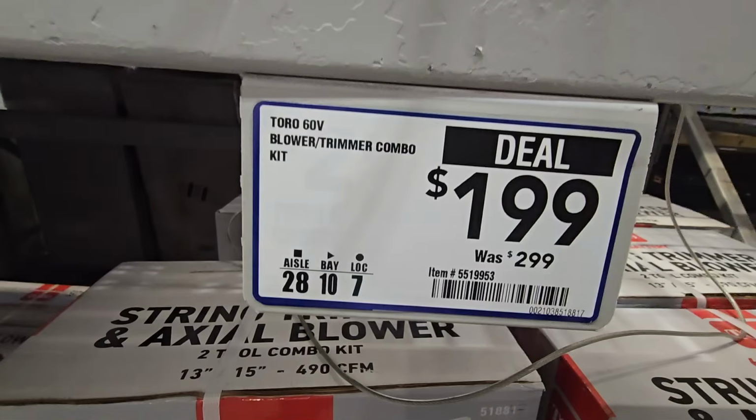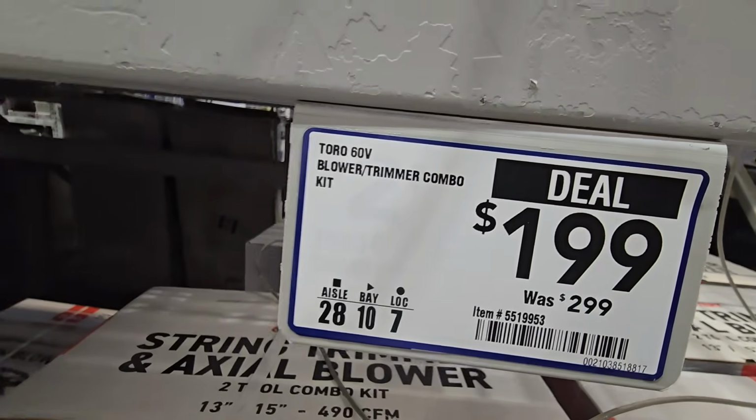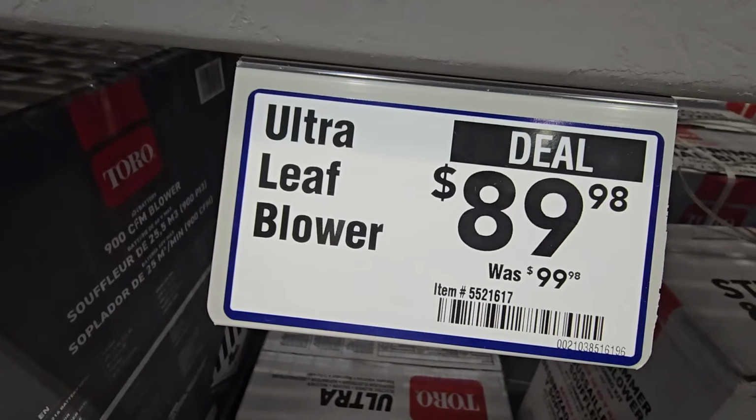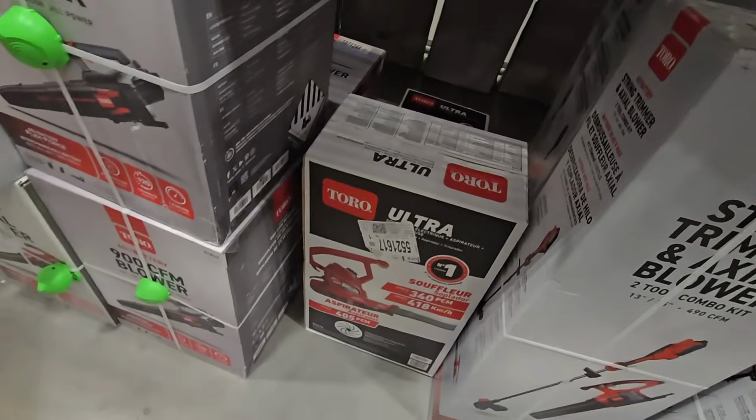$199 there from $299. This is a blower string trimmer for 60 volt control. It's actually pretty good value. Ultra leaf blower, 89 bucks, down from 99, so 10 bucks off on that one.